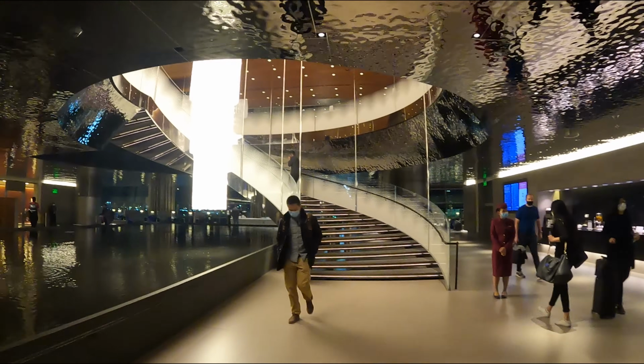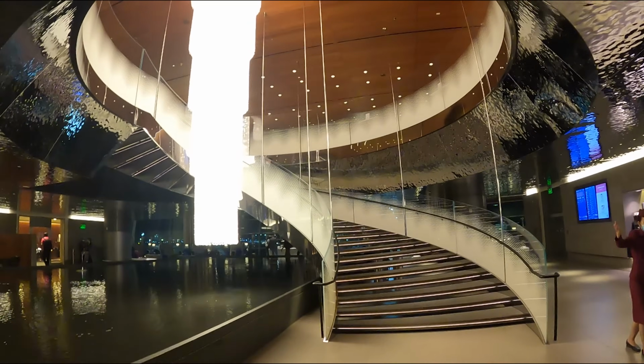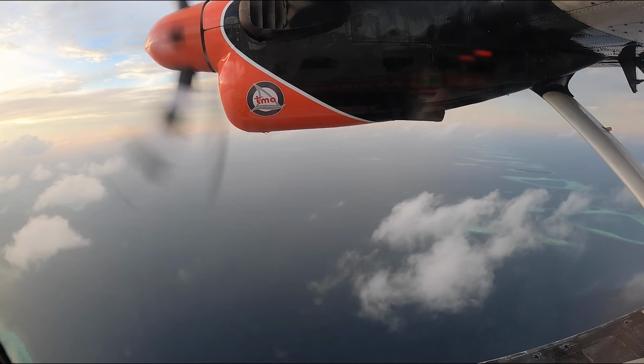So we ended up going to the business class lounge there and took business class to Male, went to the lounge, hung out, and then they told us when the seaplane was ready. And 40 minutes later, we're in paradise. And the seaplane, what booking was that part of? So that was actually a charge that goes on your Hilton bill. Oh, okay. I see. And it was about $550 per person.